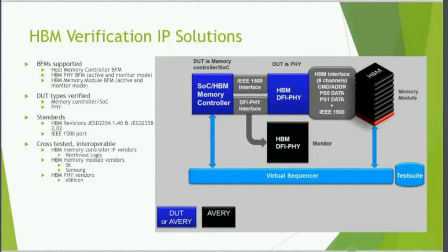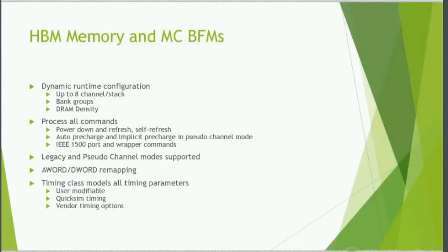But now let's take a look at HBM specifically. Here we show the overall test bench architecture for doing SoC or memory controller or PHY verification. For the memory controller and SoC verification, mostly you would use our HBM memory model and our PHY monitor. The HBM memory can be programmed through its sequencer for backdoor access or error injection, and supports scoreboarding. For the PHY verification, this is where you'd use the memory controller BFM to drive the HBM command sequences to operate on the PHY.